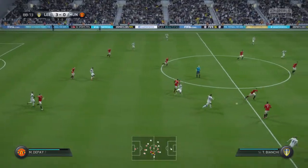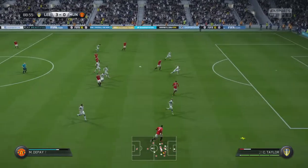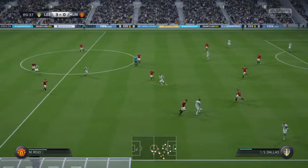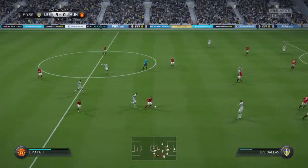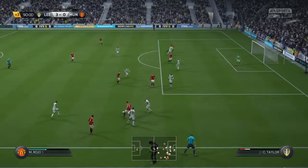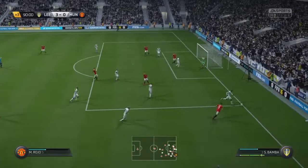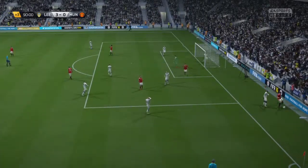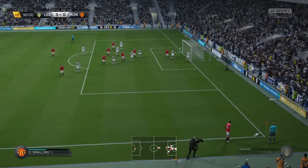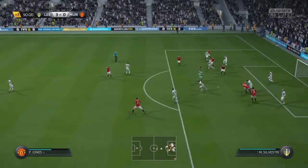Bianchi. That's an easy interception because the pass wasn't really a very thoughtful one. Rojo. Corner coming up. Good work by the goalkeeper.